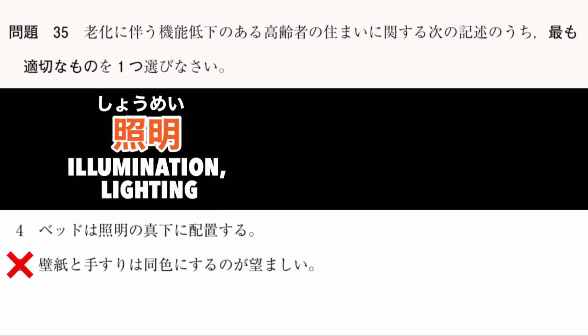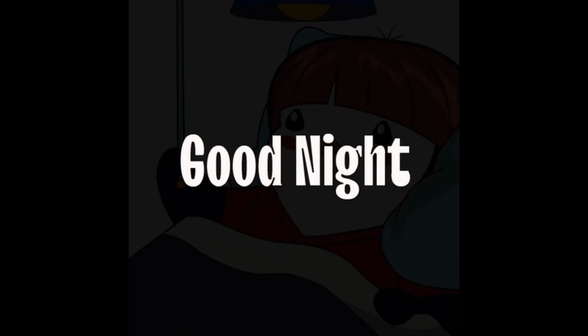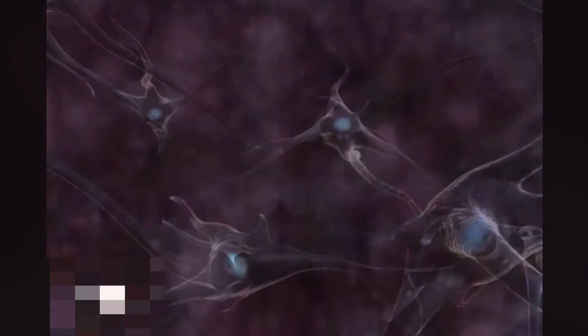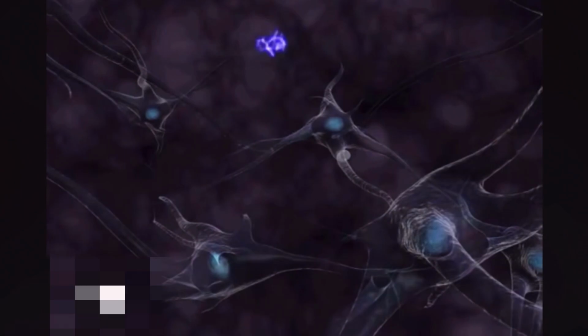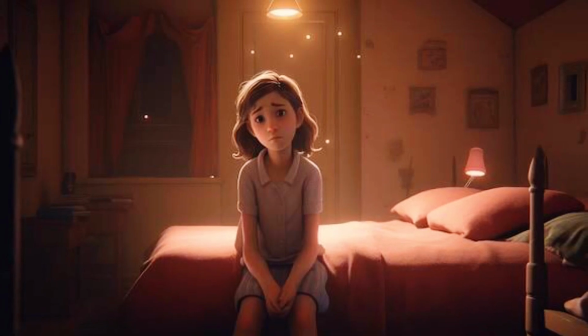Choice number 4 states to place the elderly's bed directly below the light. I don't know about other people, but generally speaking, the darker the room, the easier it is for a person to get to sleep. Scientifically speaking, the darker the room, the more melatonin our brain produces. More melatonin means easier sleep. But if the light source is directly above you, even if you dim it, you may find it hard to sleep easily. The same principle applies to the elderly, the old people in your nursing facility.